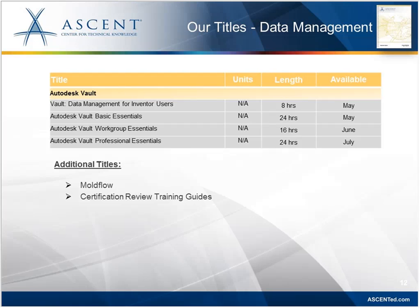Inventor and AutoCAD are getting set up at the printer very shortly. Those will be available by the end of the week or end of next week. And Civil will be out shortly as well. Revit is a little bit later just because it pulls a lot of material from some of the advanced books that aren't quite updated yet. So we will get that one out as soon as we can.